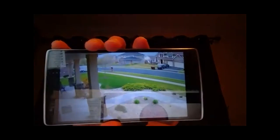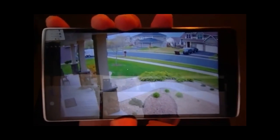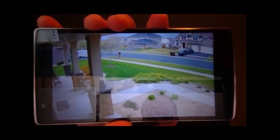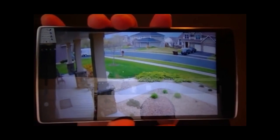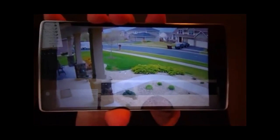The cool thing is if you actually go full screen, you get a full, filled video of the camera. Awesome. That's beautiful quality. Oh, it's amazing quality. It's 20 frames a second. I mean, it's the full resolution of your camera.